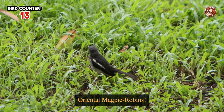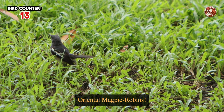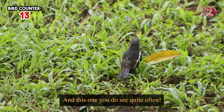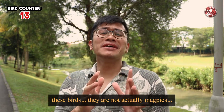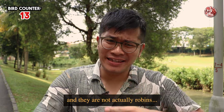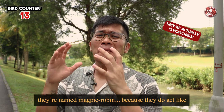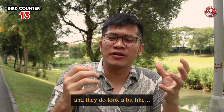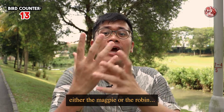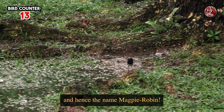Hey, we also have Oriental Magpie-Robins. So cute, right? And this one you do see quite often. But it's actually quite funny because these birds are not actually magpies and they're not actually robins, right? They're named Magpie-Robin because they do act like and look a bit like either the magpie or the robin, and hence the name Magpie-Robin.